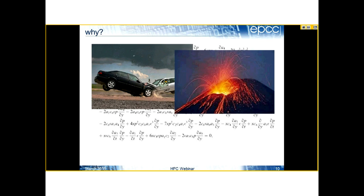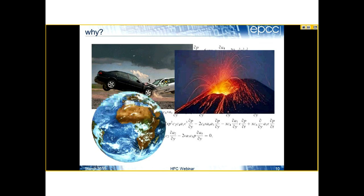It might be just impossible, if you want to predict when a volcano is going to erupt. You just cannot go into the center of a volcano and make the measurements. You can't do the experiment. So we have to write computer simulations which simulate, in this case, how the magma evolves.